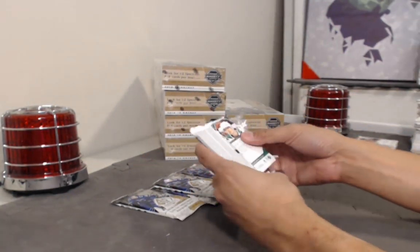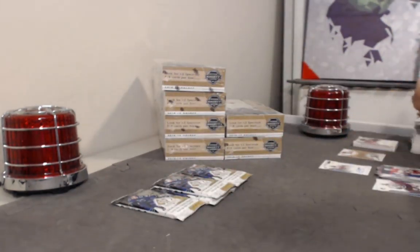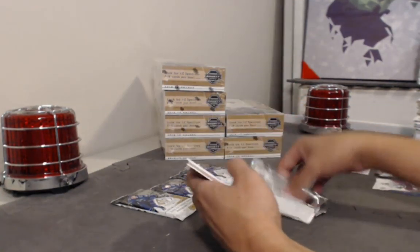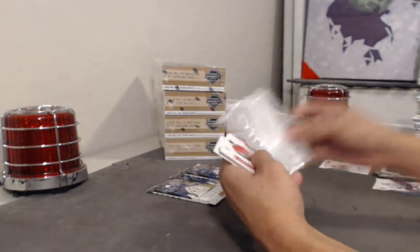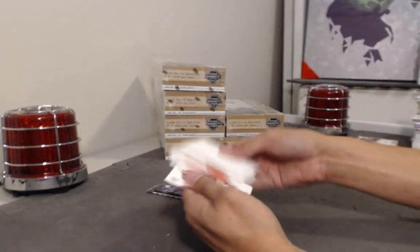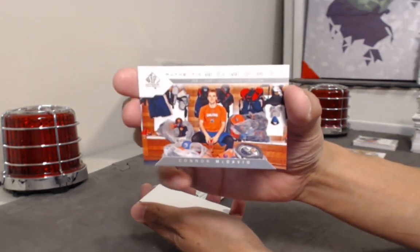Should be getting at least one more autograph here. Jake Bean, Young Guns. Jonathan Toews, Draft Day, Retro. Henrik Lundqvist, Milestones. Three packs left, autograph gonna be in here somewhere. Connor McDavid, Moments, sorry.